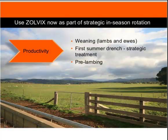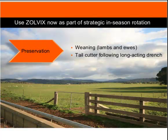In terms of preservation, it's protecting other drenches that you still have that are fully effective. Again, I really like the weaning treatment for lambs and ewes. We know that pre-lambing treatments may be highly selective for resistance, and what we don't want to do is take resistant worms that have either survived in treated ewes from pre-lambing or been picked up off pasture by the lambs and spread them around the rest of the farm. So in many ways, use of Zolvix at weaning is like a quarantine drench within your farm. You're not spreading resistant worms around.